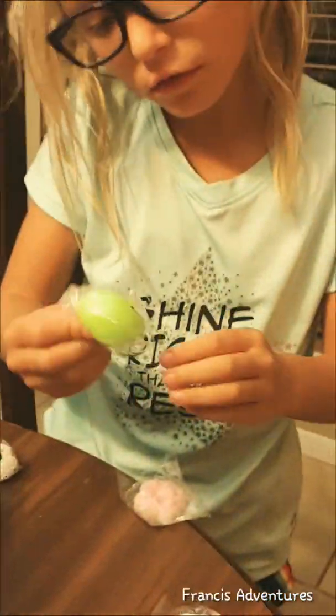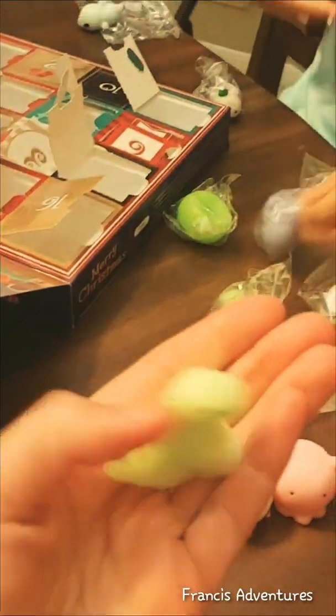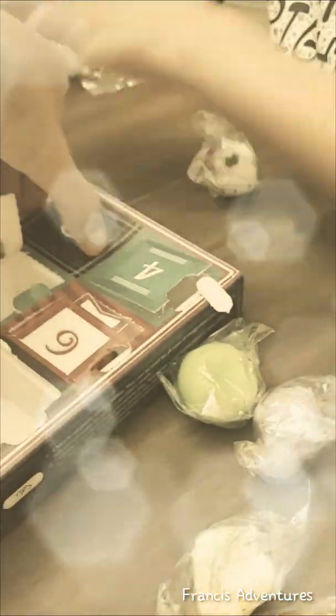Oh, good. I think this is a bird. I think this one's a penguin. Woo! And we got a dinosaur, and they're all squishy and soft. Yeah, Mom, got them?